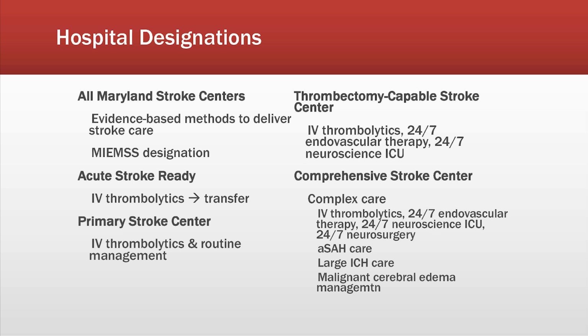is offered. So, for example, all stroke centers are going to be able to initially evaluate the emergent potential stroke patient and offer acute treatment such as IV thrombolytics, which is a strong clot-busting medication. However, a center like Acute Stroke Ready would then have to transfer that patient out in order to continue with that patient's care. Comprehensive stroke centers on the other end of the spectrum are going to be able to manage all manner of complex stroke patients.